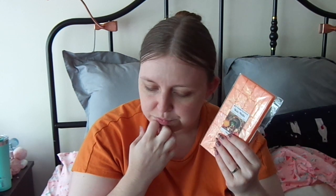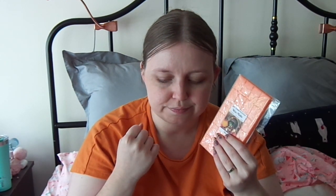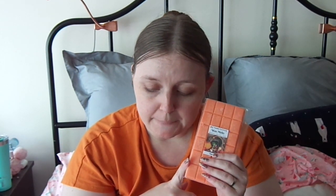This has that warm sort of spicy cinnamon, that warm autumn scent that I just imagine all places that have autumn smell like. So the scent notes on this are cinnamon, apple, and pumpkin notes in a musky base. And yeah, that's really accurate. This is going to be so good melting this autumn for sure.